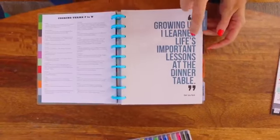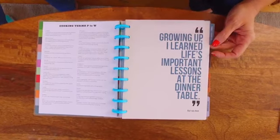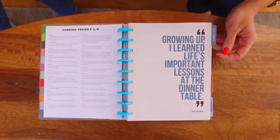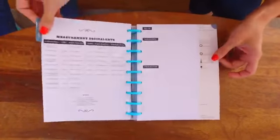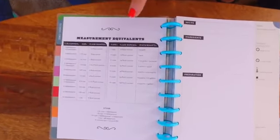And then at the beginning of each of the different sections of the recipe planner, you're going to get some fun little quotes. Growing up, I learned life's important lessons at the dinner table, which is nice. Keeping your family at the dinner table, having those conversations. Love that quote. And then you're also going to get a couple of fun additions. I think there's 3 sections of this. So you have the measurement equivalents, which is also really helpful when cooking.